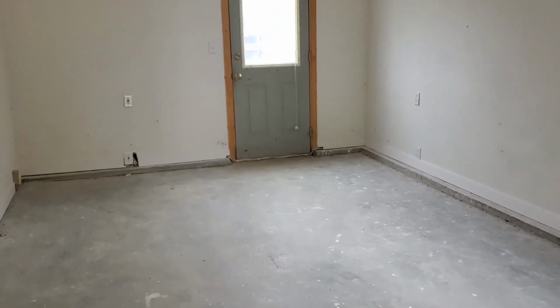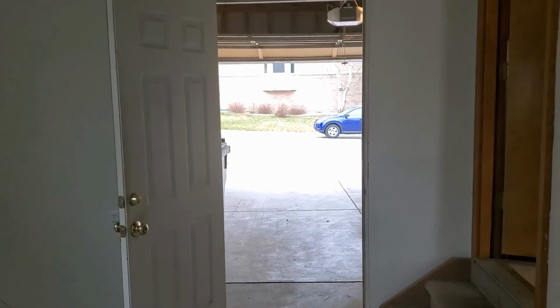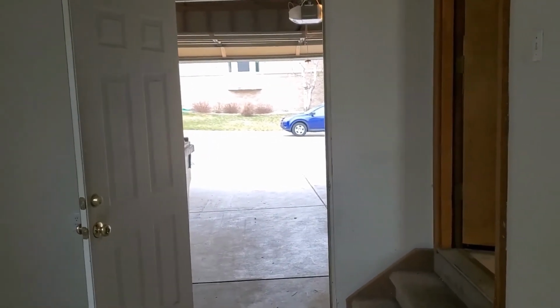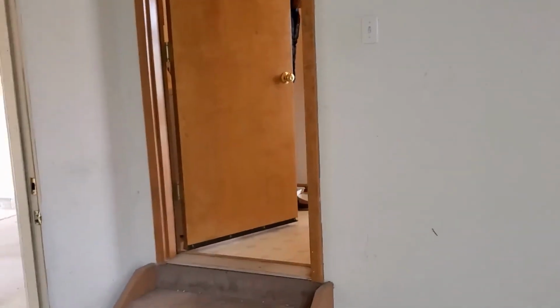What the seller has done is put a wall in between the 2 bays, so this actually becomes another living space. That wall was put up without permits. There used to be carpet down here, so this was used as an additional play area perhaps, or an office. And then of course it's got a back door which opens to the backyard. We are going to head back into the house now.